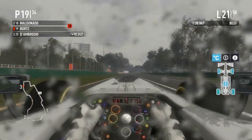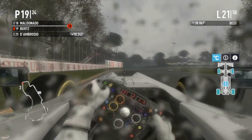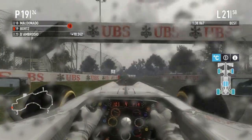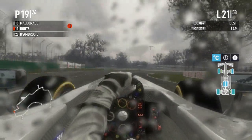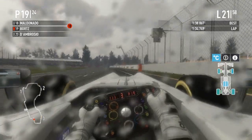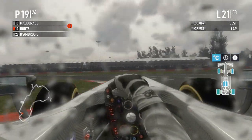Unless that's to the leaders. Or is that to Maldonado? Not sure. Either way, it seems like he's getting more and more grip. Tires still very cold. Normally they're greenish by now, but with all the water on the track.